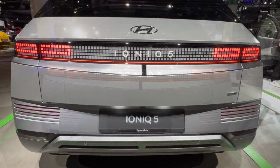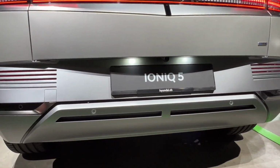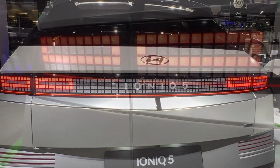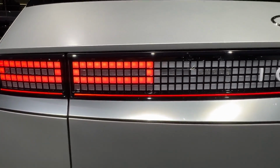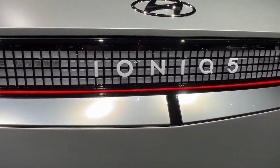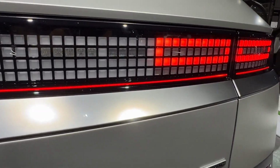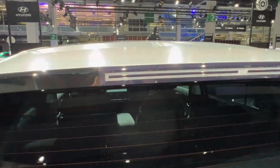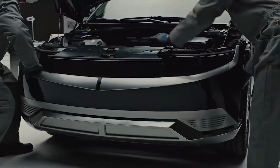Other vehicles that no longer qualify for the modified tax credit requirements, because they are assembled overseas, are the BMW i4, the Kia EV6, as well as the Toyota bZ4X. And starting in 2024, if EVs contain materials sourced from foreign entities of concern, like China or Russia, these EVs will not be eligible for the $7,500 incentive.